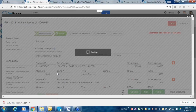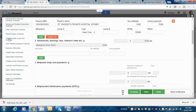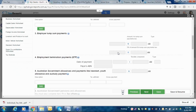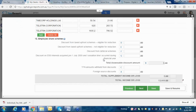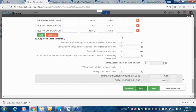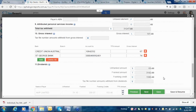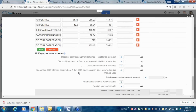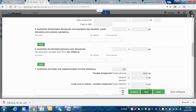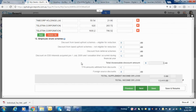Yeah, don't forget to put the dependents. Again, this is important, filling in all the correct information. Again, I haven't tested this file we've uploaded, so I'm hoping it all validates. So, as mentioned, if you've got different schedules, capital gain, depreciation, all that, you use the schedules. We will have, I believe, more training modules with more detail on each area of the system.